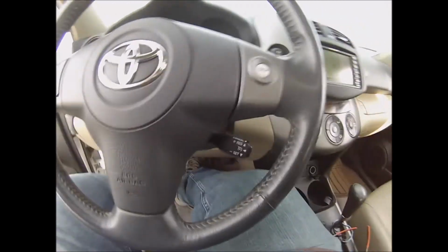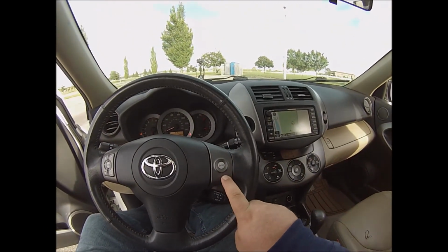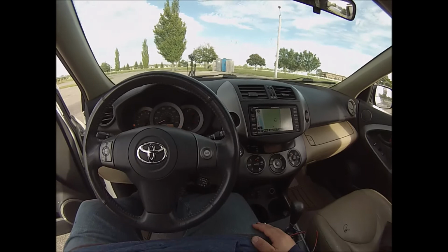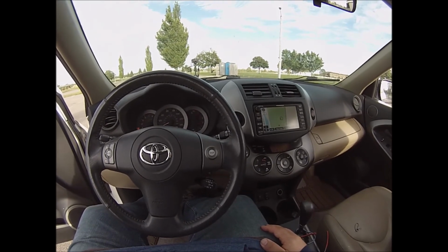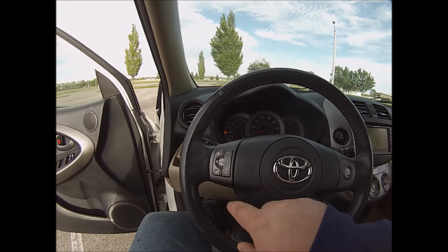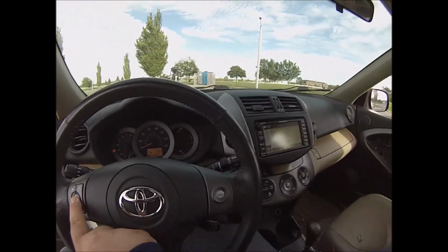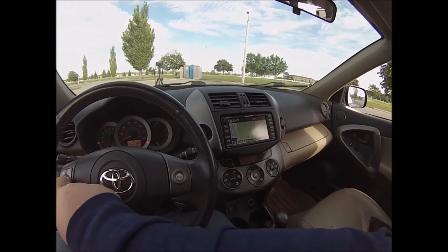Cruise control. Now see right here, if this did not have the navigation, this is where you would have the controls for the Bluetooth connectivity. But unfortunately, as I said, with the navigation you cannot have the Bluetooth connectivity in this vehicle. Downside for Toyota. You've got your steering wheel controls though for the radio still. And the mode control right here displays through your CD and AM and satellite and all that fun stuff.